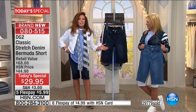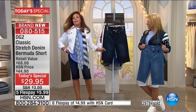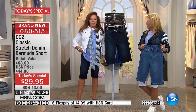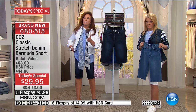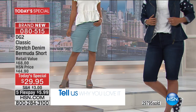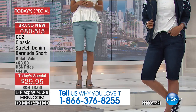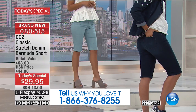You're getting a classic five-pocket jean. And the only thing we say to you is classic denim is just that. So if you do sit on a fence between, let's say, a 12 and a 14, we suggest you go to the 14. So you're going to get the comfort level you love and you always associate with DG2.